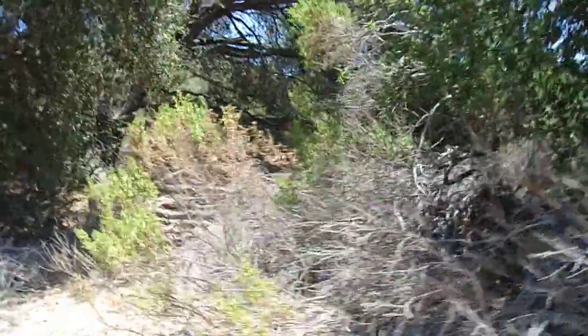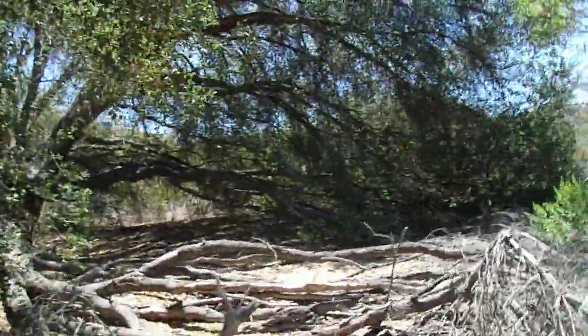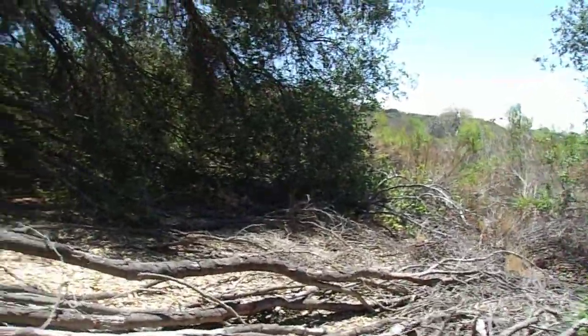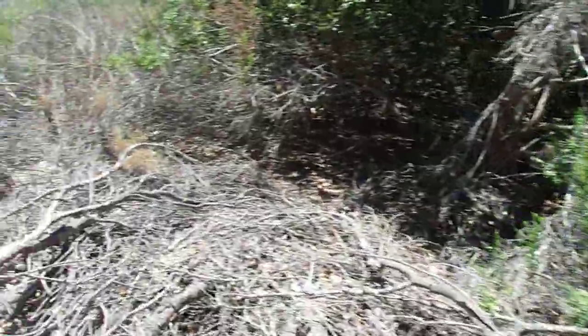Well, this isn't the one I was thinking of. Here's a very old one right here. Here's a very old one, actually. Make sure there's no poison oak. Oh wow, this is not the one I was thinking of. The one I was thinking of was closer to the creek.